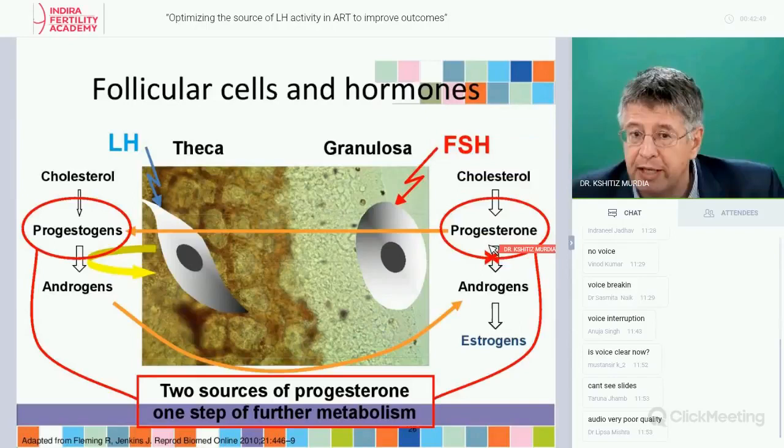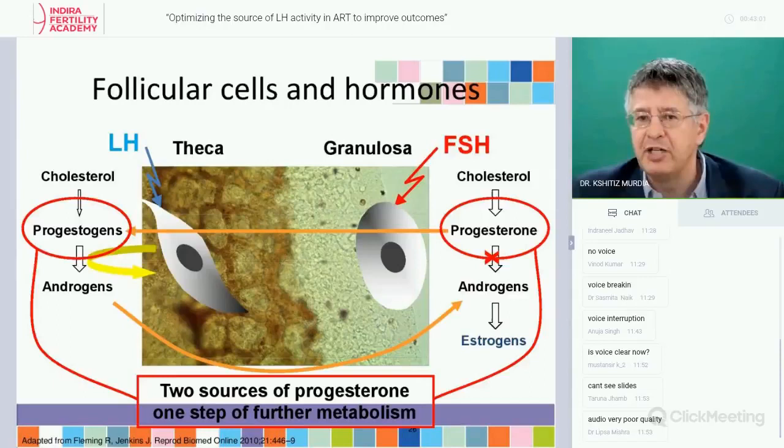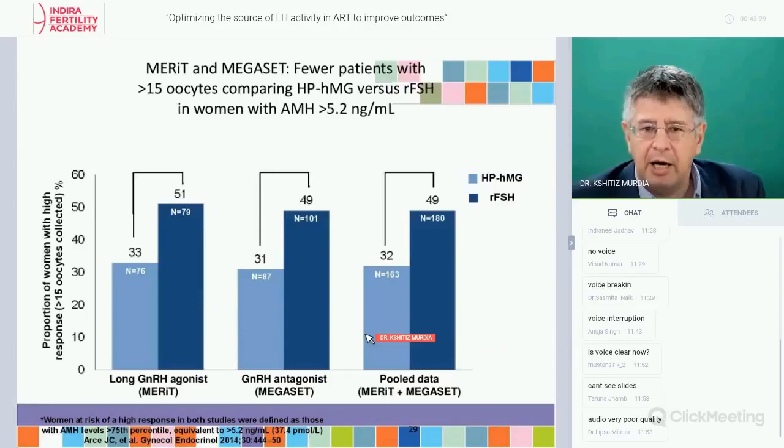That's one example. Another example of patients which are very, very sensitive to these things are the hyper-responders. And these patients are usually forgotten a little bit. They have a lot of granulosa cells, so they are very much at risk of this conversion to progesterone. So with a little bit of FSH, the progesterone will already go up in the hyper-responders. And I want to show you a study that was published some years ago. Here you see clearly a hyper-responder. And here you see the slide of this study.